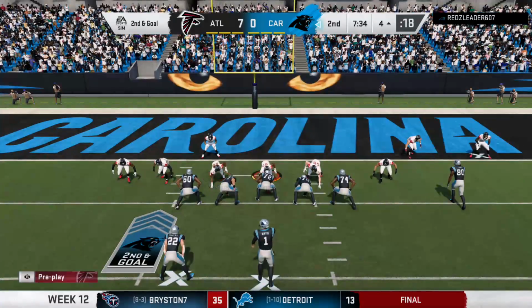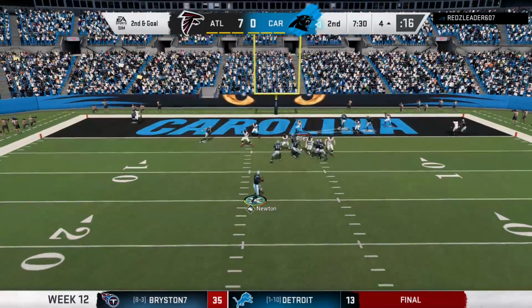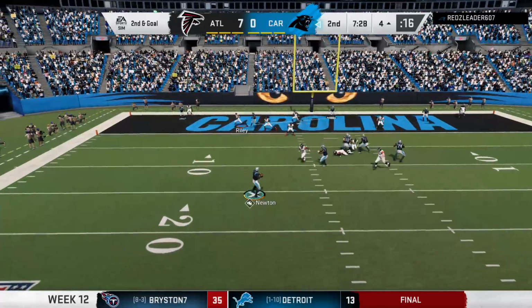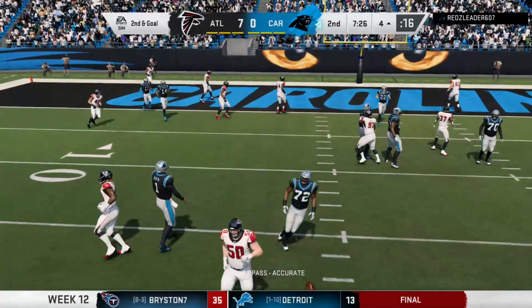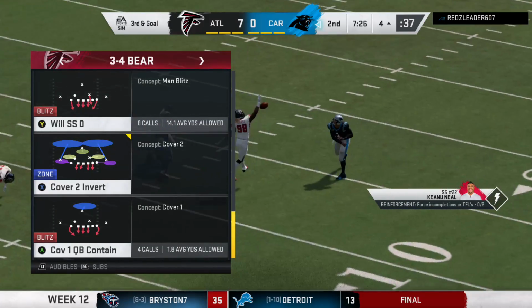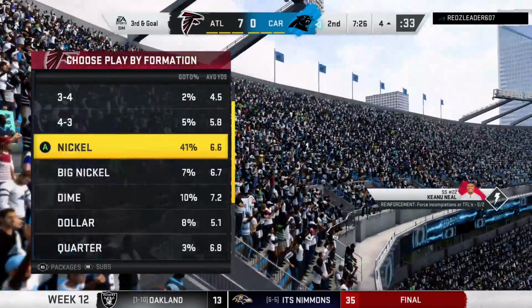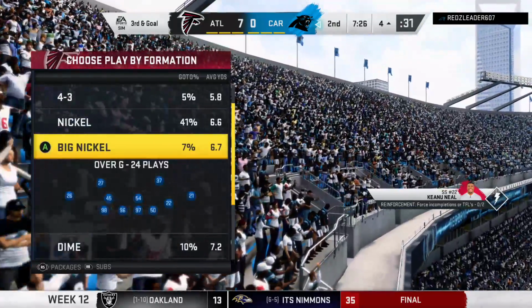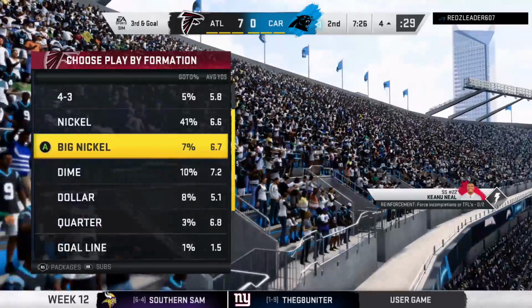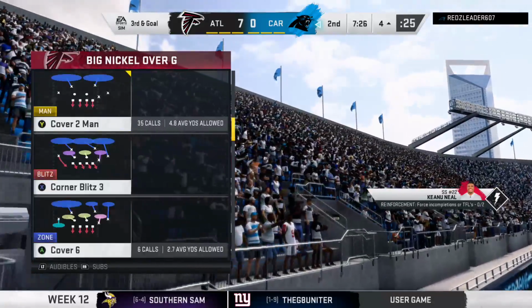2nd and goal from inside the 5. To throw is Newton. Toward the end zone, but that's going to wind up incomplete. You got to give some credit. They're able to hop up in the air and bat that one away. And that's frustrating for an offensive lineman because the only recourse is when he goes in the air to try and give some type of a pop or a shove, hoping to bring his arms down.